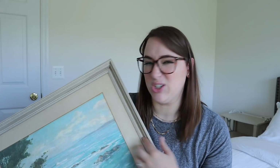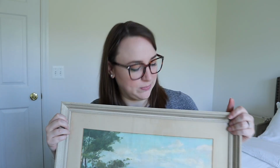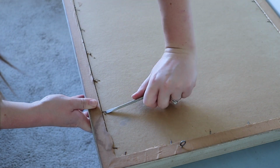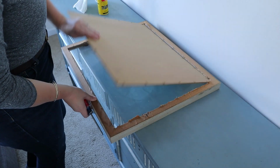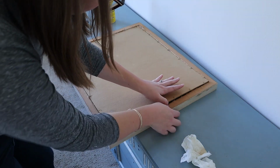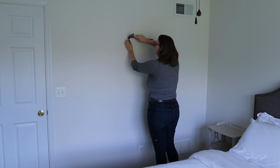So I actually liked it a little bit more with the whiter walls. Now I'm leaning towards just cleaning it up really nicely because it is kind of dirty. Old things, you know, they get real dirty. But yeah, I'm just gonna clean it up nicely and then it'll just hang on the wall as is. I opened up the frame, cleaned the glass really well with my favorite glass cleaner, and then put the frame back together and hung it up on the wall using a nail.